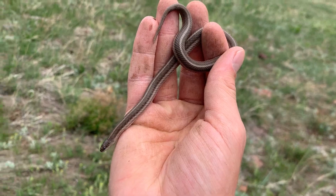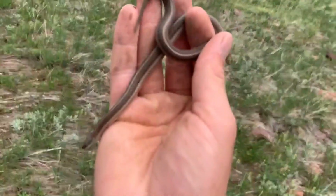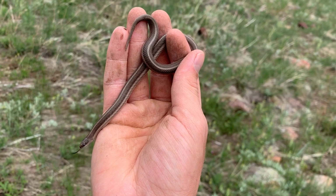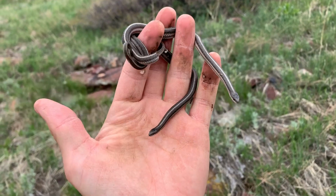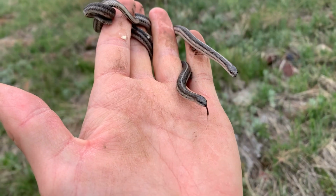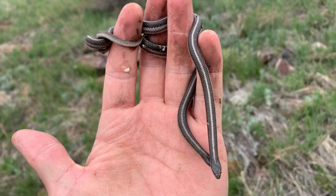Not 5 minutes up the trail, Dr. Stove over there found another line snake. These guys are going to be pretty common today, so I'm just going to put this one back under his rock. Here are two more line snakes. This one on the top probably is the nicest one we've seen all day. One on the bottom is not too handsome, but two more.